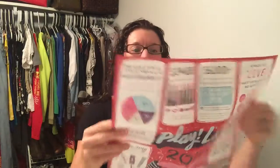I don't know. So every month you get this big poster thing with tips, and then on the back it tells you all about your goodies. So I'll be using it to talk through what's in the box. So first of all, we have a beautiful box. Then we have like a Ziploc bag.